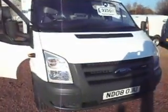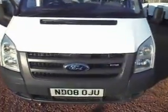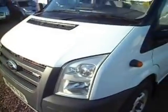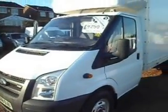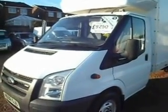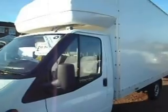It's a 2008, 08 plate Ford Transit 350 long wheelbase Luton. One company owner from new, 70,000 miles exactly, with the perfect service history. I'll talk you through the service history in a second. It's got a very long box on it.